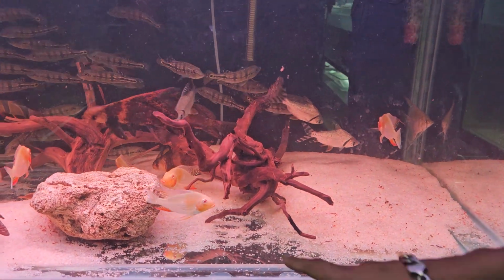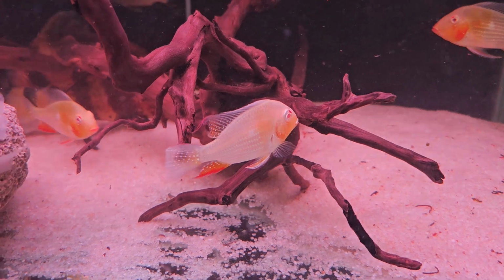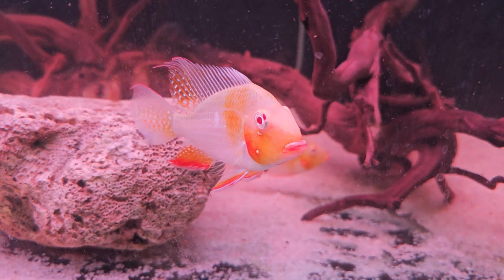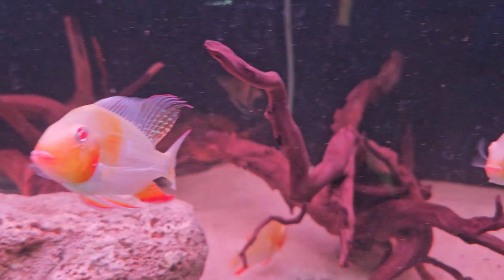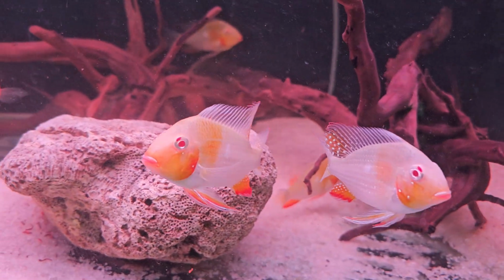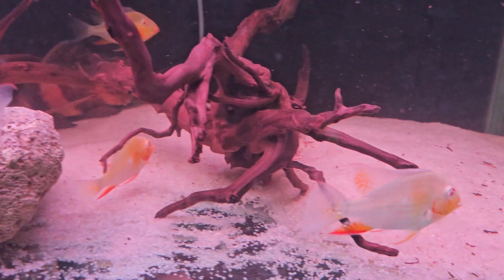The first one that I would want you to focus on would be the albino heckeli. So this is actually a beautiful fish. It's from the Geophagus family. It's called albino heckeli. And this is actually an exotic fish. It looks so beautiful in your tank. Trust me, everyone wants to have a pair in their tank too. I have it available at a good size, 4 to 5 inches.